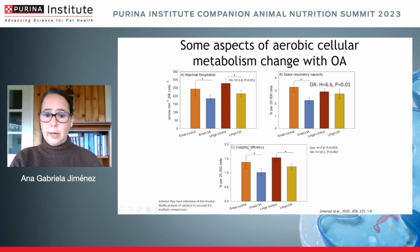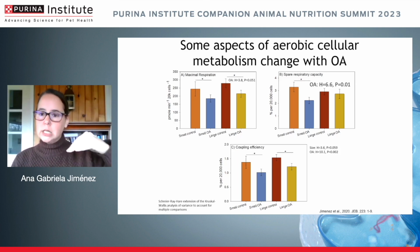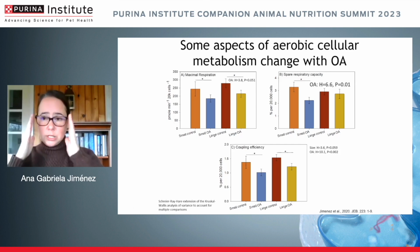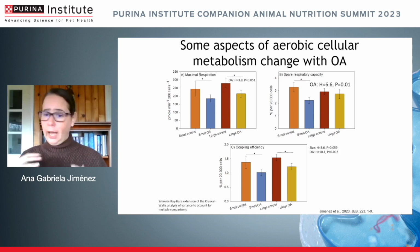Then what we have here is coupling efficiency. Coupling efficiency refers to the amount of oxygen coming into the cell that gets turned into ATP. And so coupling efficiency is also kind of bad news bears, because the coupling efficiency for both large breed dogs and small breed dogs decreases. And so we are getting less ATP from each oxygen molecule. And so again, this is just a sort of cautionary tale that we did do the thing that would increase lifespan, but it has some fairly negative metabolic consequences that I would not want to see at the whole animal level.